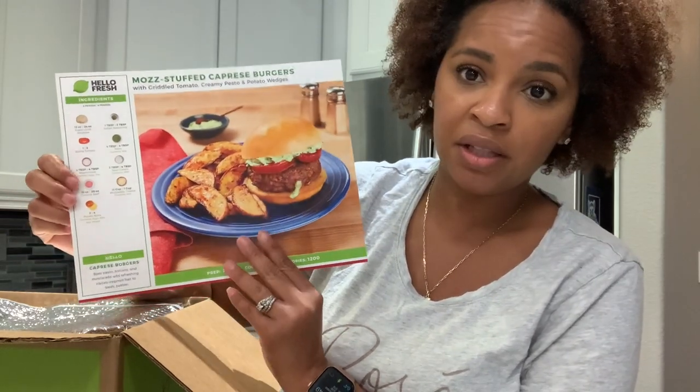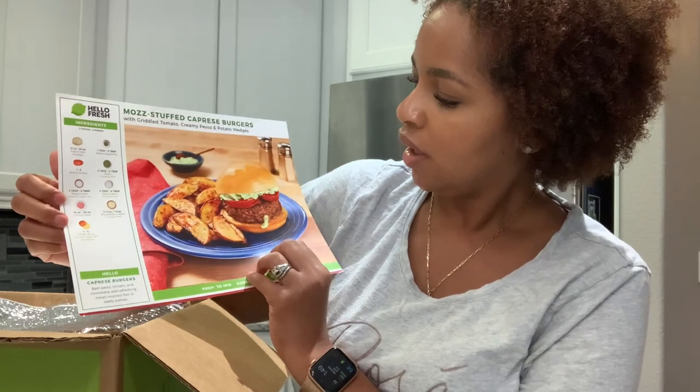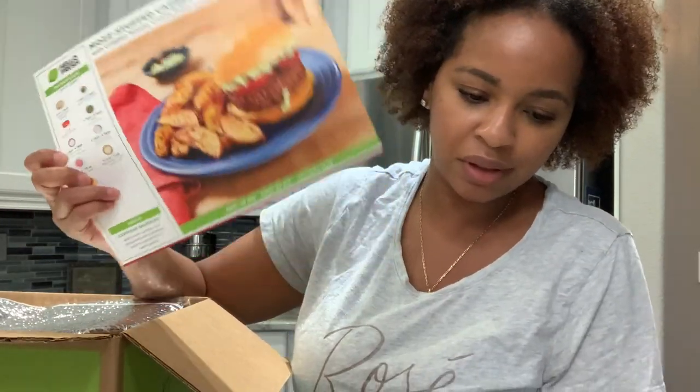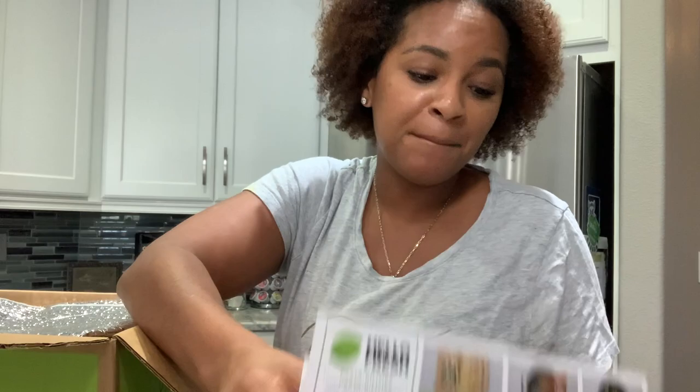But I can definitely eat this one just without the bun. And then it comes with the home fries as well. So I don't know. These are all not meals that I would have chosen, but since he forgot to skip, here we are.